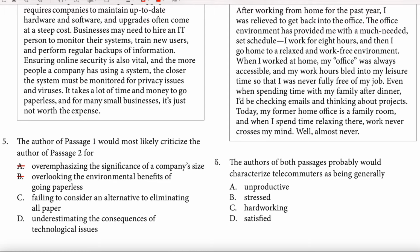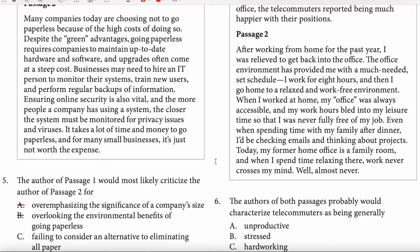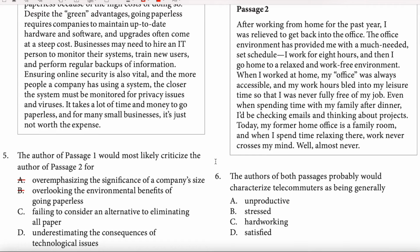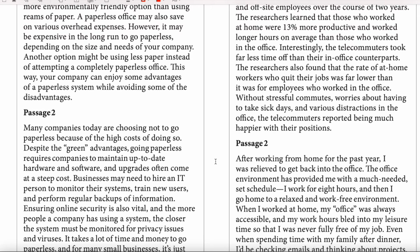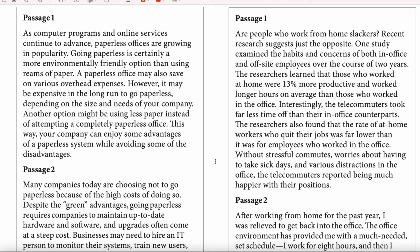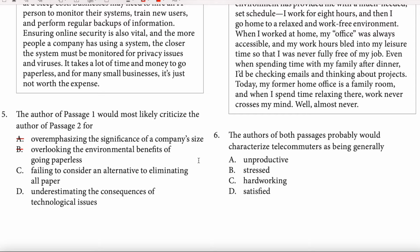Here's another question. Go ahead. Sorry, go ahead. I would say probably the way that I'm reading it. Here's a question for you. Does the author of passage 2 consider an alternative to eliminating all paper? No, he doesn't. He's like, if you're going paperless, there's all these problems, right? But the author of passage 1 is like, well, you can lessen the amount of paper you use, right? The author of passage 1 addresses that, where he says another option might be using less paper instead of attempting a completely paperless office. But the author of passage 2 doesn't really consider that. So I think that's possible. The author of passage 1 would criticize the author of passage 2 for failing to consider an alternative to eliminating all paper. So let's keep C.